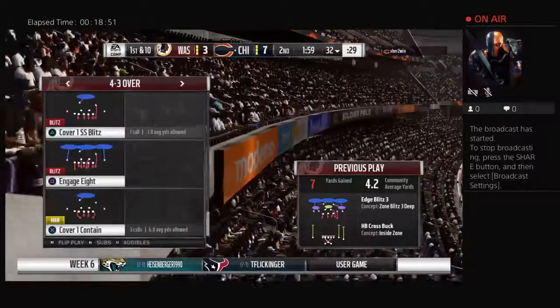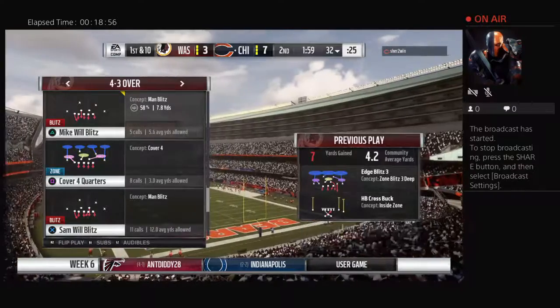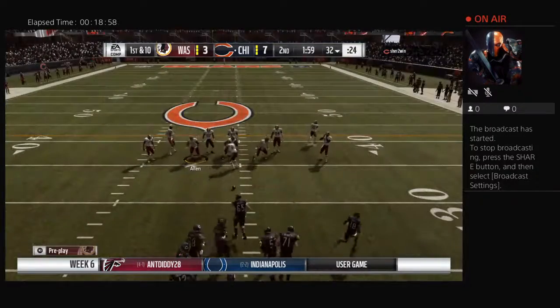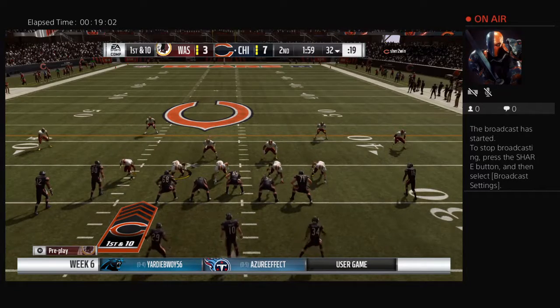1:59 to go in the first half. We're back to Soldier Field following this short break. So the face mask, quite a blessing there as they'll start out of harm's way with a 1st and 10.